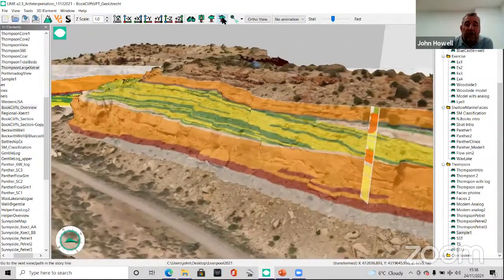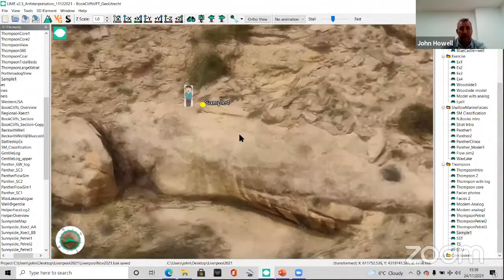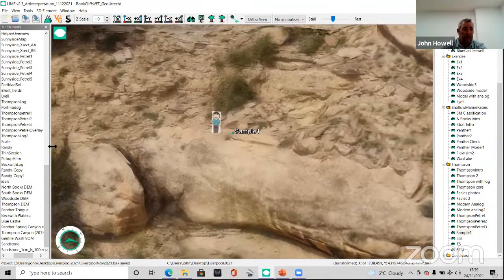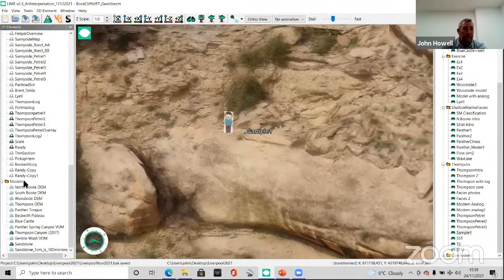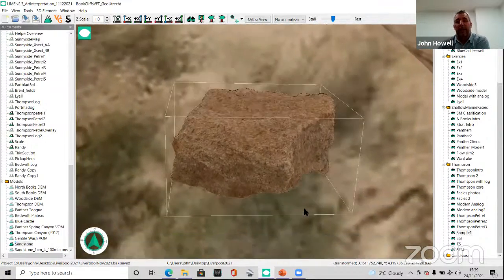And then finally, just to show you things work at a number of different scales, we go all the way down to, oh, I know, it's not going to, bear with me. So that's literally just a hand specimen.